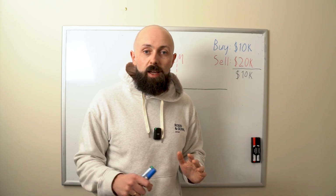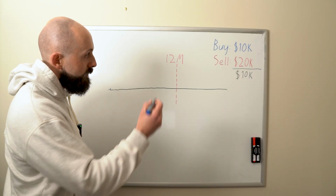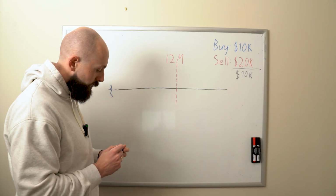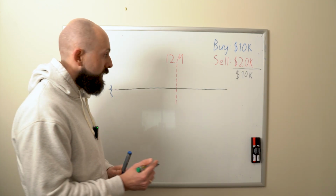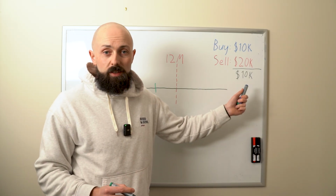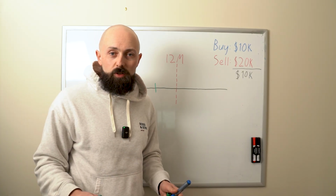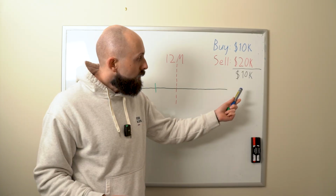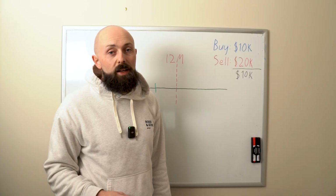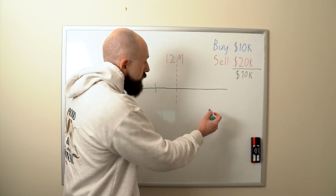Now, let me illustrate how much of a big deal selling too early can have. So let's say the original buy was here, and this line represents 12 months. Now, if we sell the shares here, we're going to realize that full $10,000 gain and pay tax on that. So if we look at an average tax rate of, say, a third, you're going to pay about $3,333 on that gain.